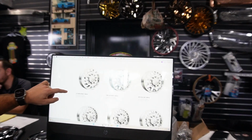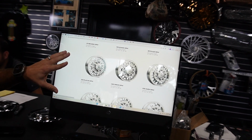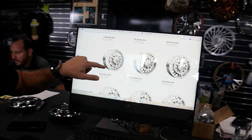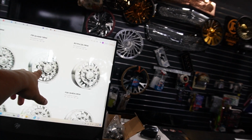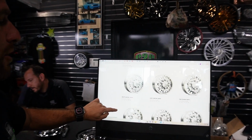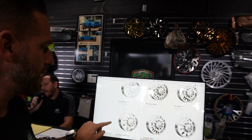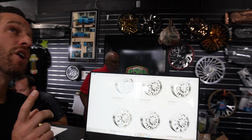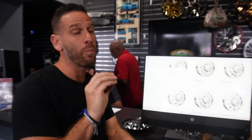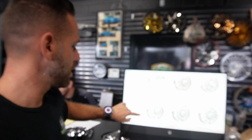You can get the caps on the Forgiatos too, can't you? You can put the caps on any wheel. Not the floating caps, but the lug nut caps, like the big ones. Yeah, you want to see the big caps. These are the adapters to make it 10 lug. Even though it's 8 lug, they make it 10 lug to make it look more aggressive. So with Forgiatos you'll see more direct bolts, where you don't put that big cap on, and American Force usually has a big cap on.